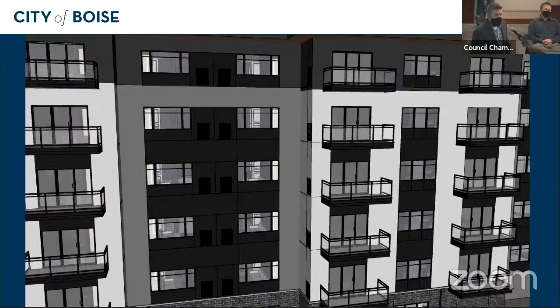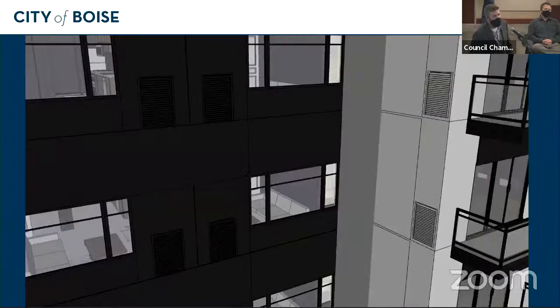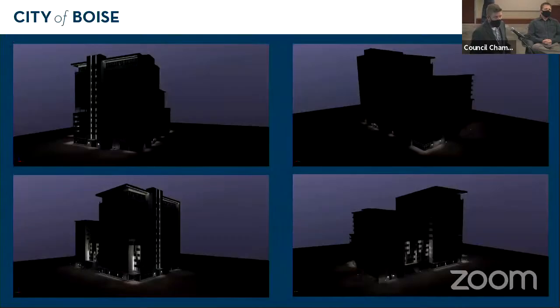The VTAC units, I believe that display is a little dark on the screen there, but they did detail the locations of those VTAC screens, the ventilation panels there. Provide some specifications and locations of where those would be located as well. The exterior lighting for the building, they did submit a photometric plan in the packet that details the lighting levels at the exterior of the building on the ground level, and then some renderings of what the building could potentially look like at night.